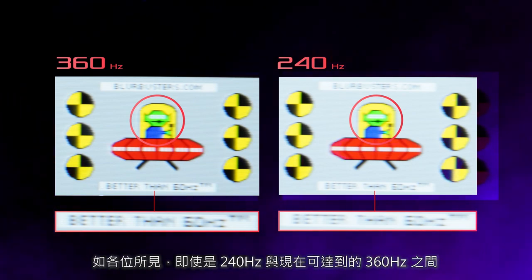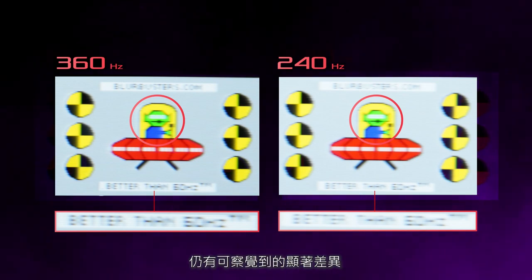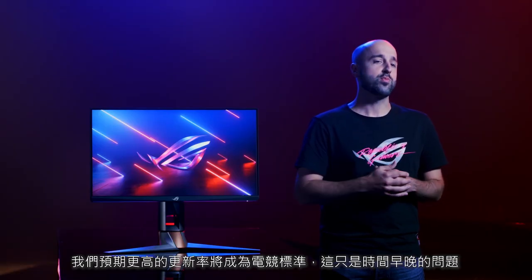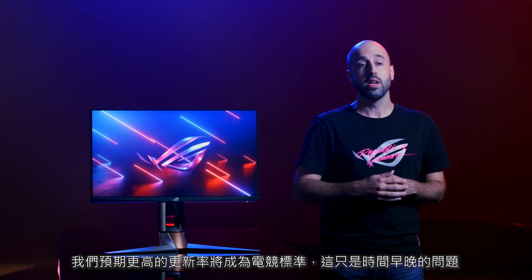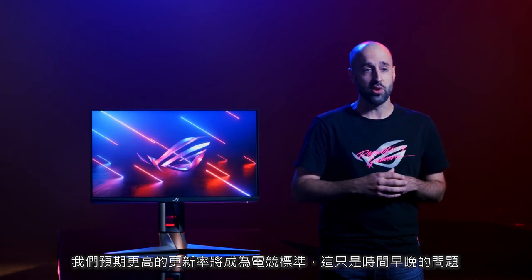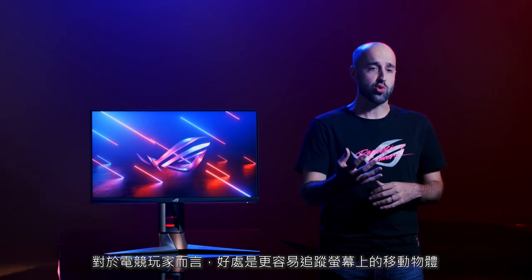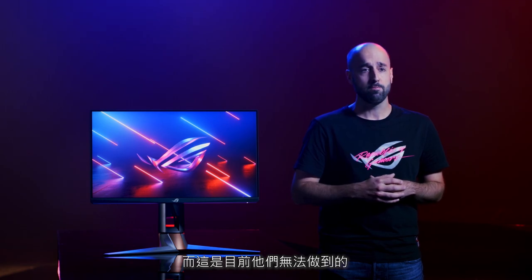As you can see, there's a huge perceptible difference between even 240 Hz and the 360 Hz that is now achievable. We fully expect it's just a simple matter of time before this higher refresh rate is accepted as an esports standard. The benefit for esports players is it's easier for them to track moving objects across the screen, and that's something they can't do without.